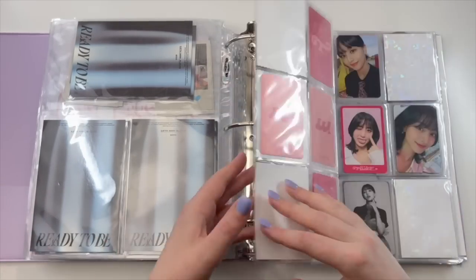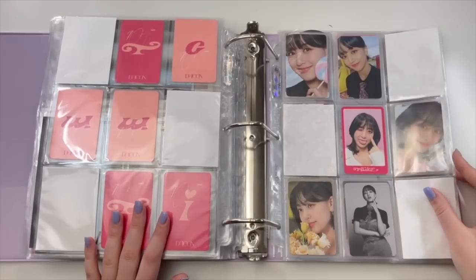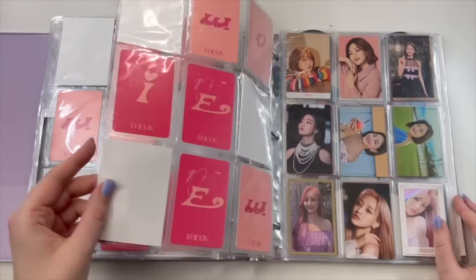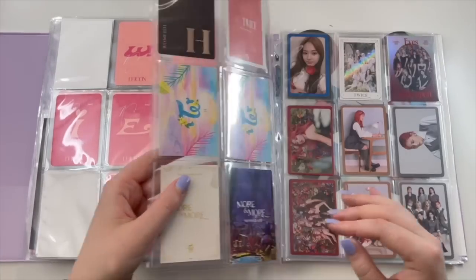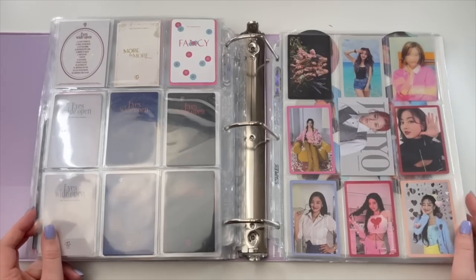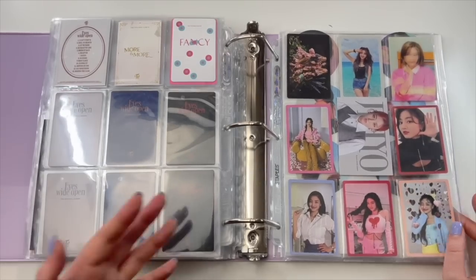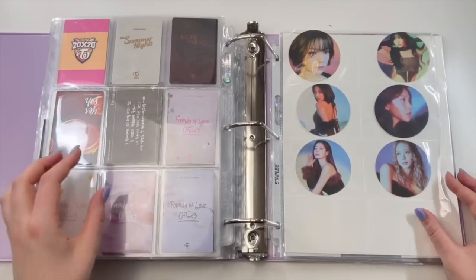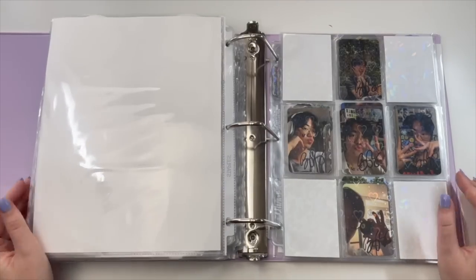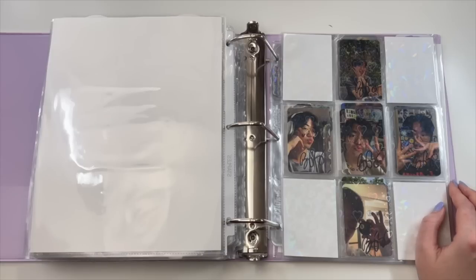And then these are Jihyo's D-Icon photo cards. I want to get Sana and Dahyun for these because I think it would look better with 3 members. I just haven't gotten around to doing that yet. And then these are just extra cards that people have gifted me and things, and other random photo cards. So yeah.